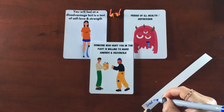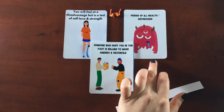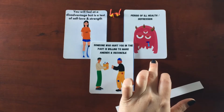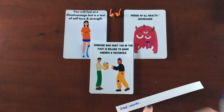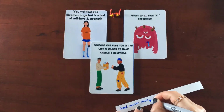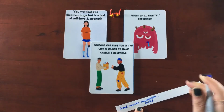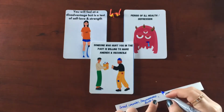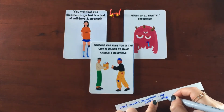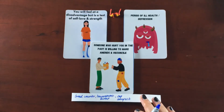Okay, we have breed counter. Why is this here? Why is this here for pile 3? Tournament. Sweep. And why is this here? Cap compact.